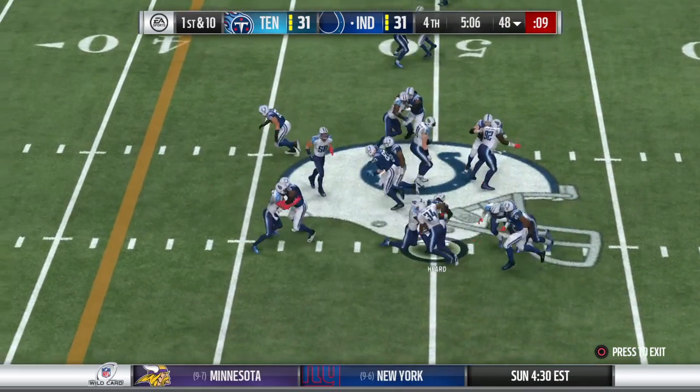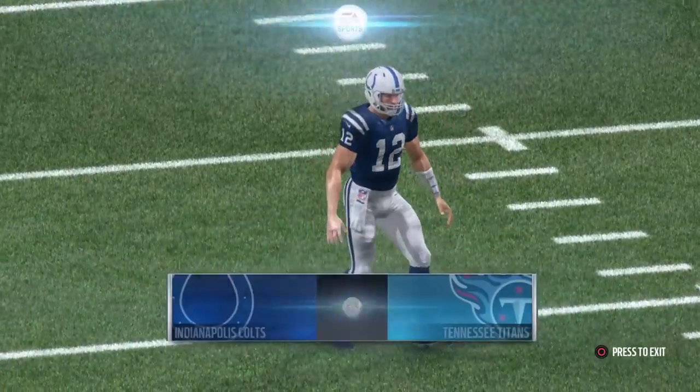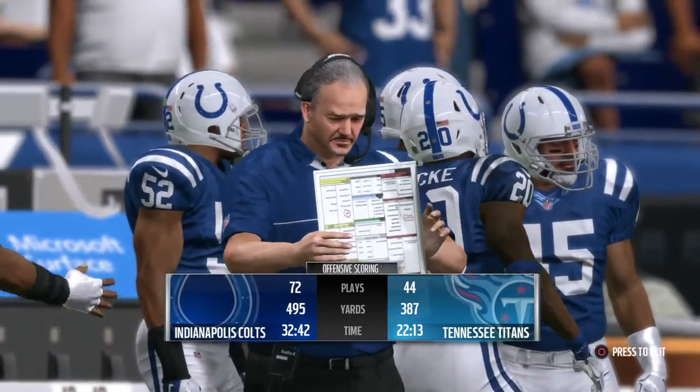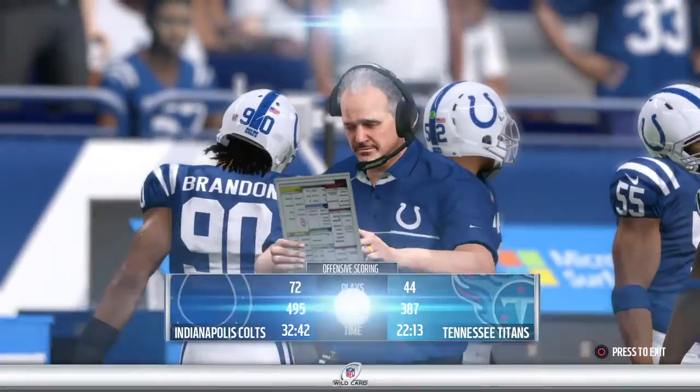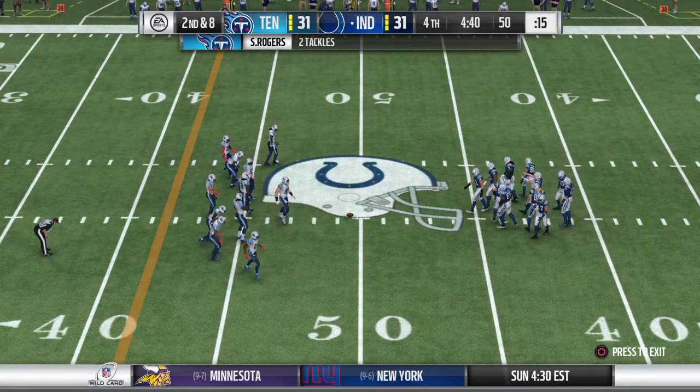And he'll give it here to his running back. And they'll stop him right on the midfield stripe. Give him a couple on the carry there, 2nd and 8. So the offense looking at a 2nd and 8.